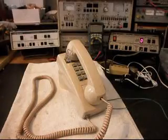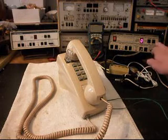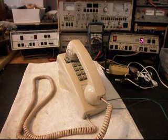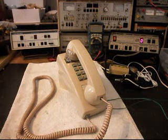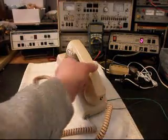Okay, we're back now, and we are finished up with the repair of this telephone. So we're going to go ahead and start our final checks, and I want to ring the telephone. We'll let that go a few times. I'll let it go one more time. We'll give you some dial tone.